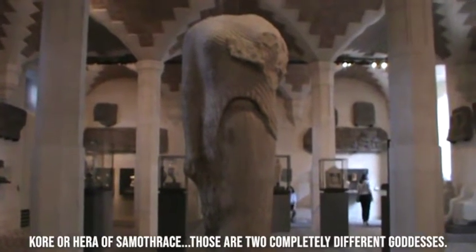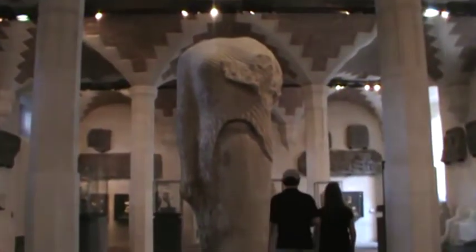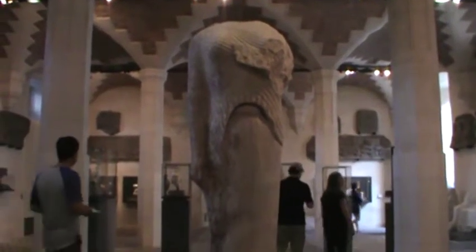This was the first spot on the list of the DaVinci Code tour that I wanted to find, and I thought I couldn't find it, but I did. You have no head or arm. Okay.